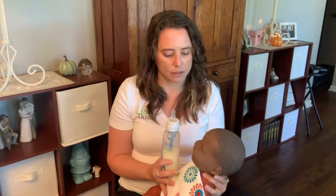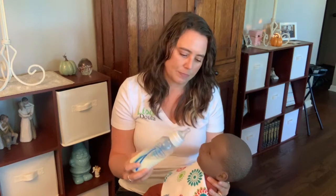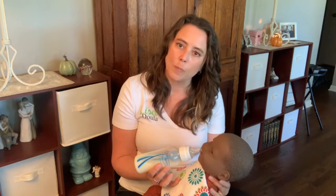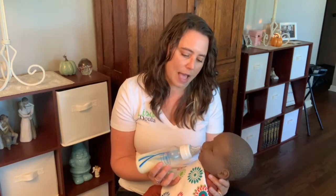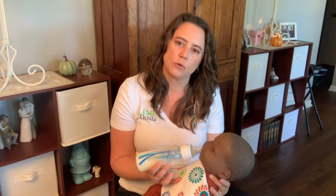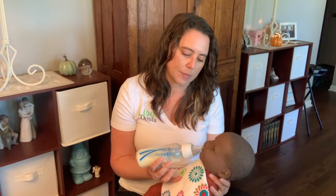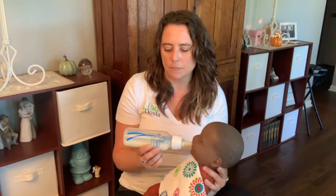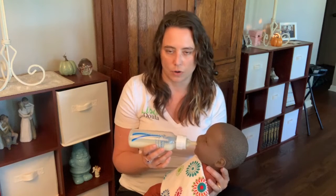So we're gonna have them elevated. We're gonna take our bottle and we're gonna slowly put it in here. I like to tease the top lip a little bit so the baby opens. It's a natural reflex that they have. And then when I insert the nipple, I point it towards the roof of the mouth, and that helps to stimulate the sucking reflex.